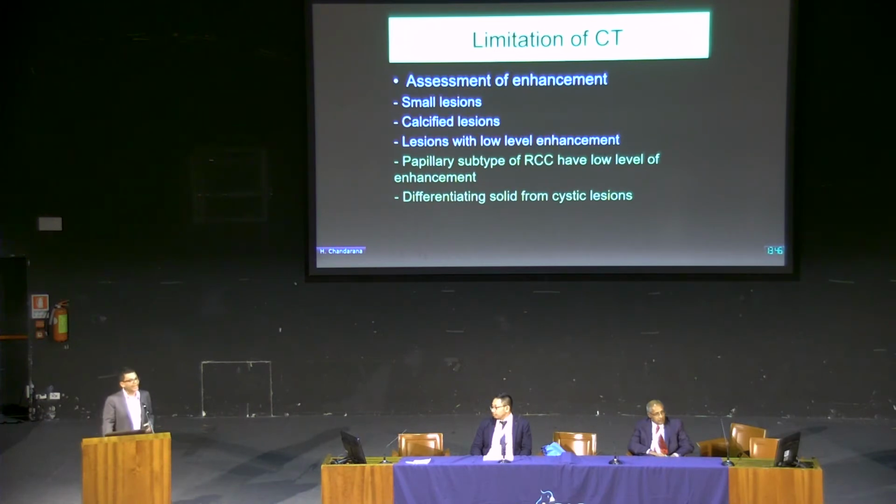There are a couple of limitations of CT that we should keep in mind. Sometimes assessment of enhancement is difficult in small lesions, in calcified lesions, and in lesions with a low level of enhancement, the one I told you about with attenuation change between 10 and 20 Hounsfield units. It's important to look at that because the papillary subtype of kidney cancer, which has a low level of enhancement, may have a change in attenuation value in that 10 to 20 range.